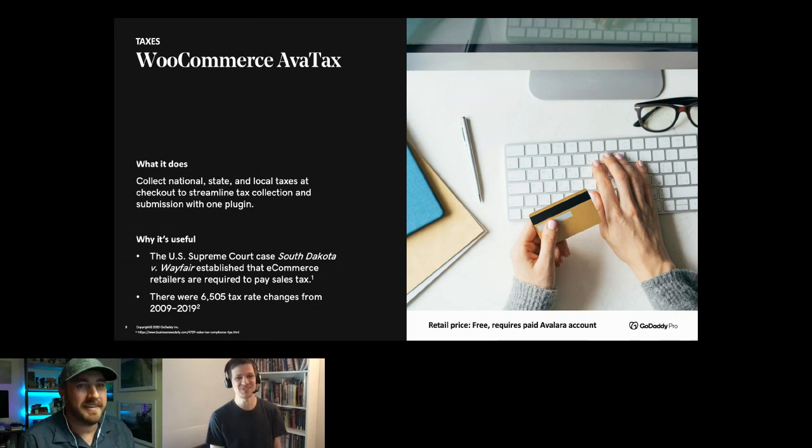I mean, to me, doing it manually myself wouldn't even be an option. If you look there, just at the number, 6,500 tax rate changes in those 10 years from 2009 to 2019. It's probably hard for full-time tax professionals to keep up with that number of changes, let alone people who are trying to run an e-commerce store or set up e-commerce stores for clients. Certainly, if you are doing client work, then you're not going to be able to keep up with tax changes on all of the websites you're helping with, probably.